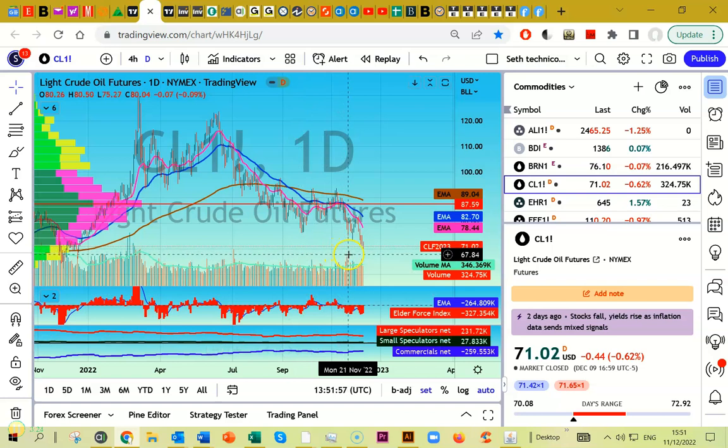So price is falling. Now what's going to drive this around? I mean, it's way below, it's miles below the 20, the 50, the 200 for sure. This is a daily chart. So OPEC agreed to do nothing last Sunday, but they still have the August production cut of 2 million barrels. So that's going to take time to institute.